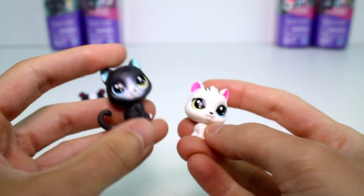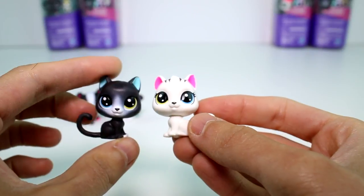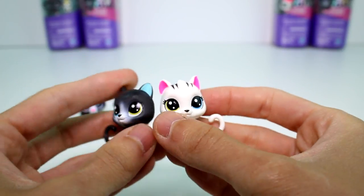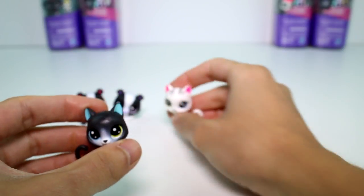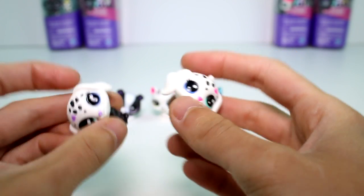And then we have our kitty cats. So we have Pepper Catby. And Salty Catby. I love that. I love that so much. Look how cute they are. And I like how their eyes are different. Isn't that so cool? That's so fun.